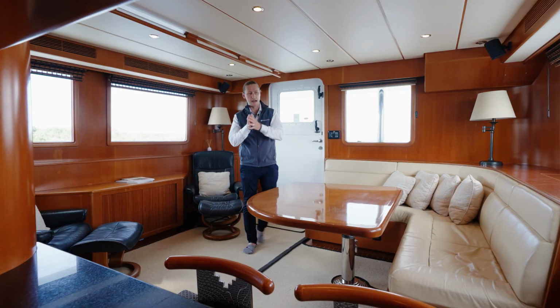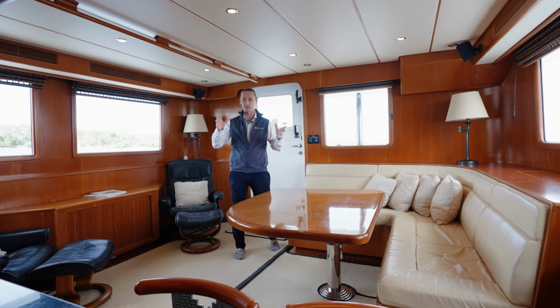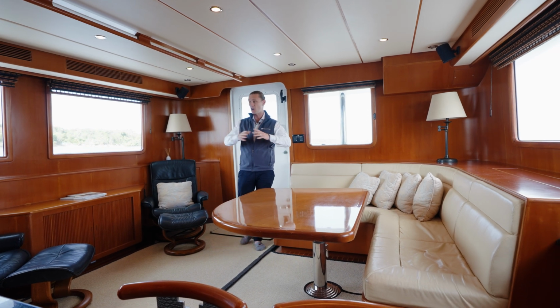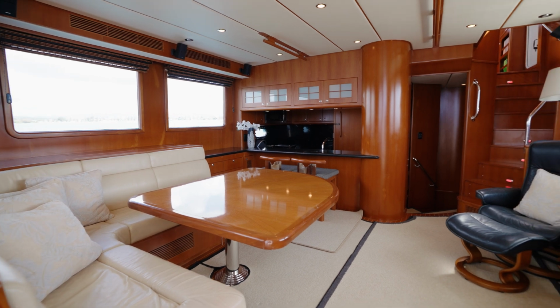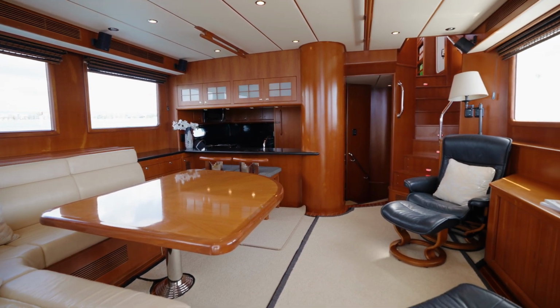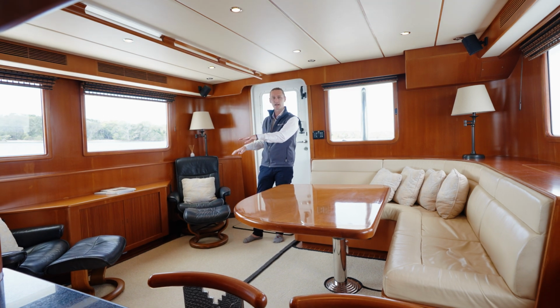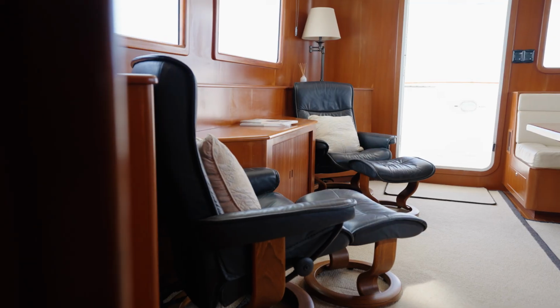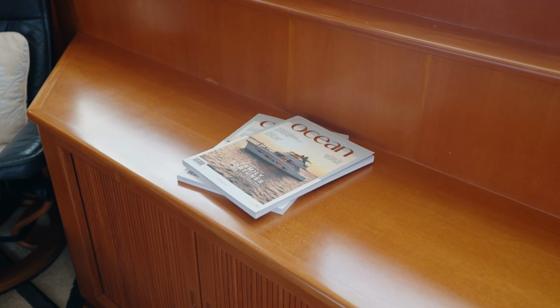Thanks to this asymmetrical layout, we've just got a walkway down the starboard side, which you don't really notice when you're operating the boat, but it gives so much beam in this saloon. We've got a 6 metre beam. This has got to be a 5 metre saloon. We've got a massive L-shaped lounge with a huge dining table here, some really comfortable recliner chairs, lots of natural light, but just a really clever design and certainly comfortable for long distance cruising.